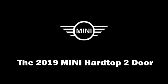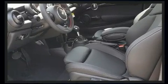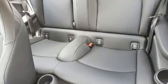You can expect a lot from the 2019 MINI Hardtop. This two-door, four-passenger hatchback is ready to drive off the showroom floor. It features a front-wheel drive platform, an automatic transmission, and a 2-liter four-cylinder engine.